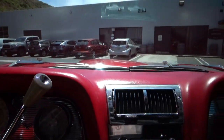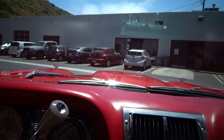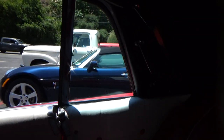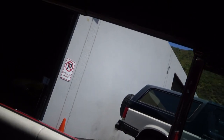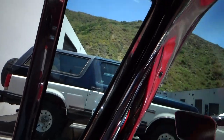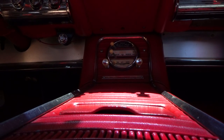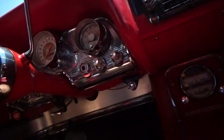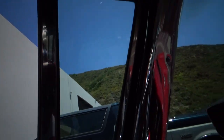We're going to put the top down. Put it in park. I'm going to put the windows down. That one needs a little encouragement, so hang on. Okay, that window needs a little encouragement. You gotta push that rear one down a little. We'll see if we can't get that lubed.